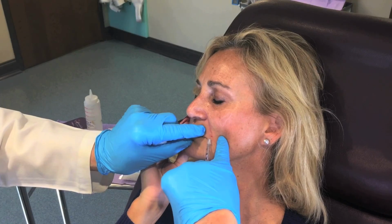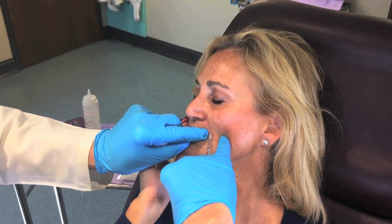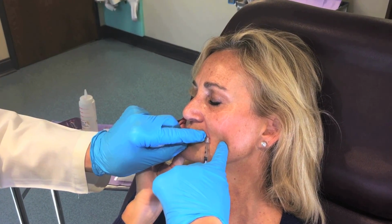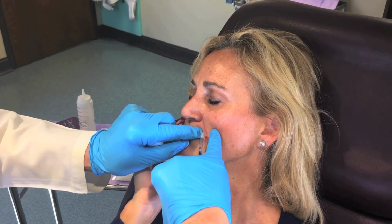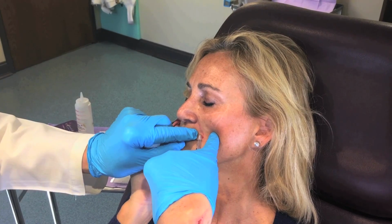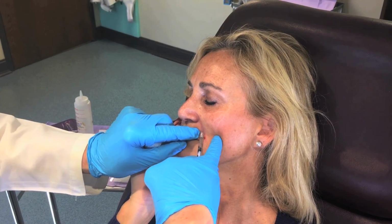Does it have lidocaine in it? It does. They put powdered lidocaine in this in order to take away the feel. It takes a little while for that to work though, so it's not instantaneous. And that's the reason why we usually use some sort of numbing to start with.